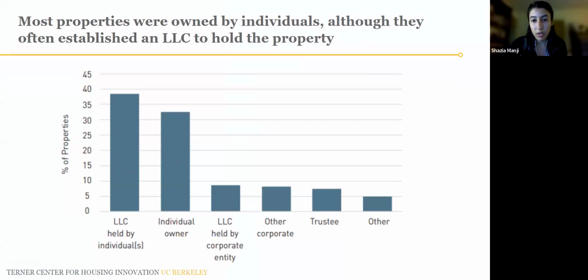About 9% were owned by an LLC that was in turn owned by a corporate entity, and another 8% were held by a corporate owner directly without the use of an LLC. Data from the Rental Housing Finance Survey shows that over time, this share of small multifamily properties owned by non-individuals has increased. Our analysis suggests that this pattern is at least in part driven by an increase in individual owners establishing LLCs to hold their property rather than true corporate consolidation.